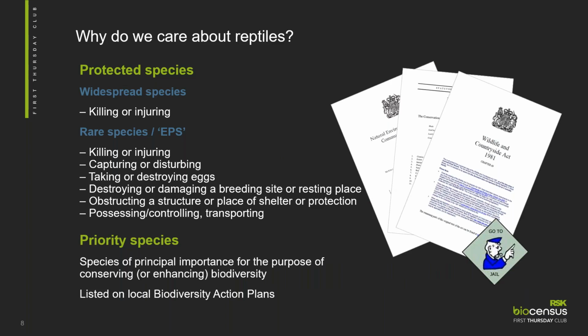You can see there that it doesn't just involve offences in relation to killing and injury, but also capture, disturbance, taking and destroying eggs, relates only to sand lizard there, destroying or damaging a breeding site or resting place, obstructing structures that are used for shelter or protection, and possessing, controlling and transporting. All of the species are also protected against other things, including sale, but I haven't covered those here. They're not really relevant in a development scenario.